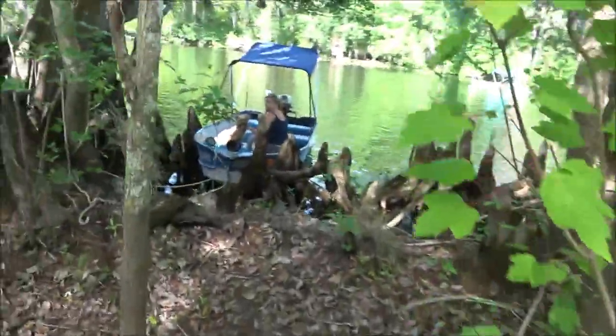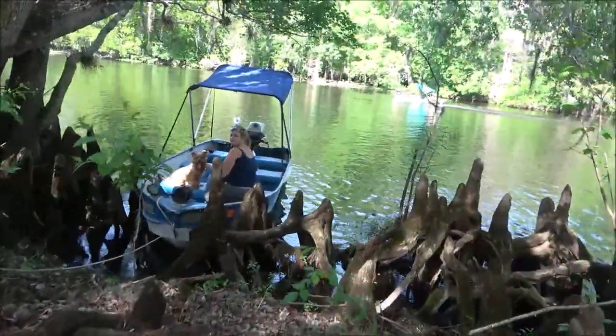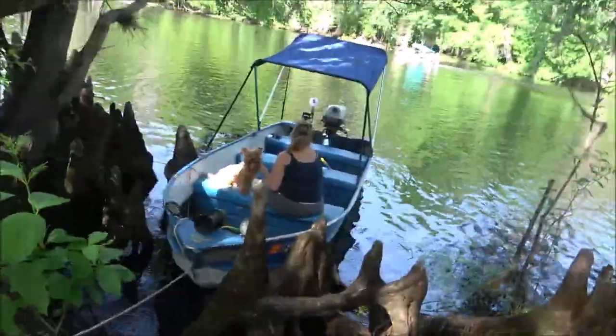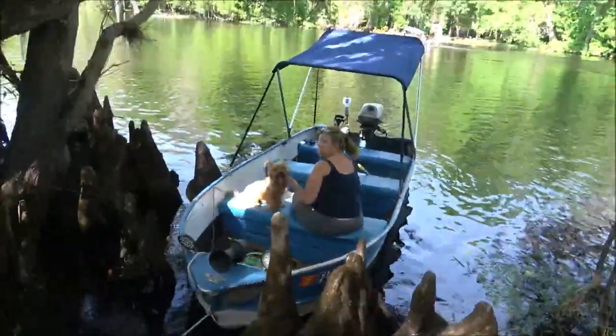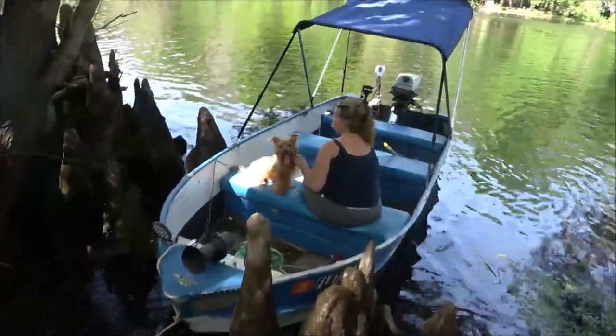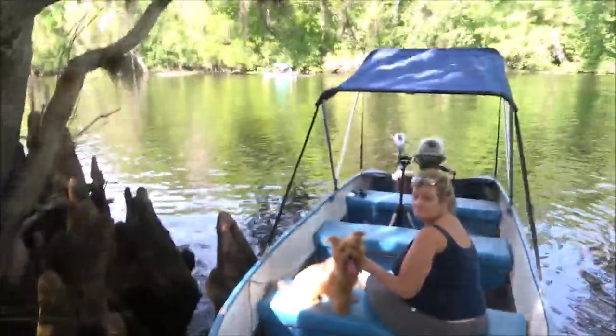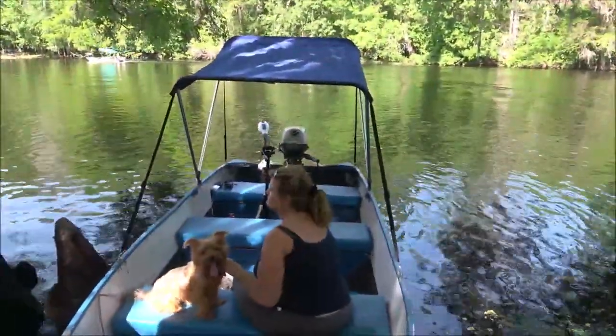See his top, honey? See how his top's higher at the front? Yeah. And ours is lower? Yeah. Ours is on backwards. Okay, so I'm gonna get back in the boat. I got her moored off so she didn't float away on me. And I'll be back with you as soon as I get on the boat. Hang tight.